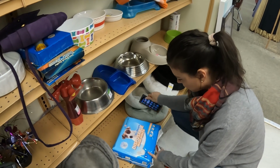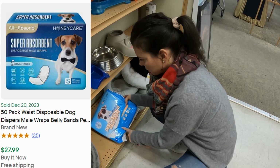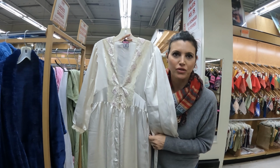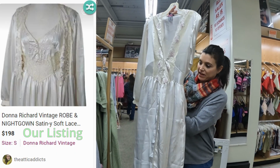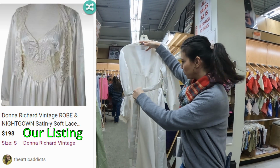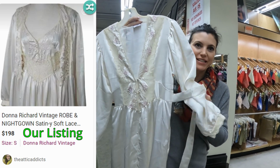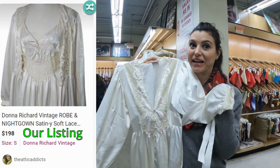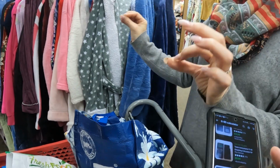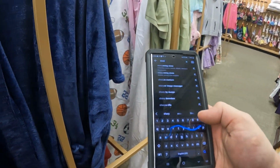Hey, so anyway, look, I found some disposable male, looks like diapers for your doggies. This is absolutely stunning for $7.99. It is vintage. It has lace detail on it. It has a tie in the back, so it looks so pretty. And the size, it's not teeny tiny, which vintage usually is. So this is a big score for me. I'm excited about this one. We're being really selective about what we're buying. Prices are going up and we can't afford to just throw money away.